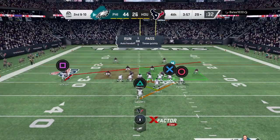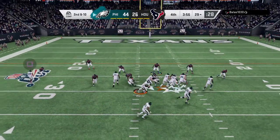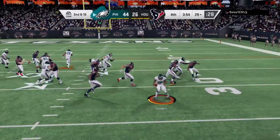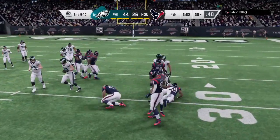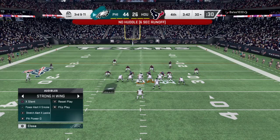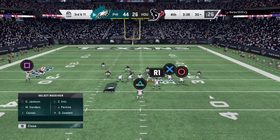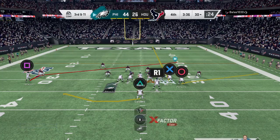Under 4 to go now as they come up on 2nd down. They go back to the ground with Sanders, and maybe a measure of revenge there. He's had his way in this one, but this time they get him behind the line. He'll wind up losing a yard on the play, and that'll bring up a 3rd and 11 situation.